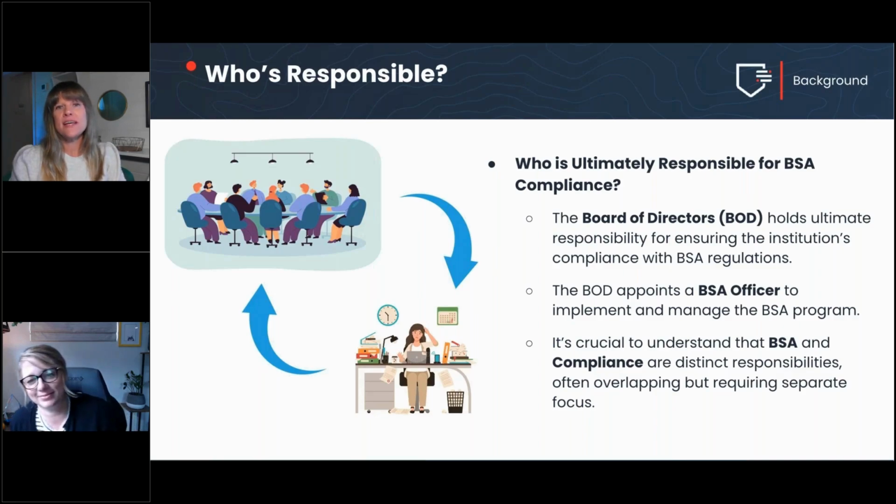So as long as they have that information at their fingertips and you are proactive in sharing as much as you can, then they can never fault the BSA officer for not trying to educate them on what's going on in the industry, and what enforcement actions are occurring and what needs some attention within the organization.